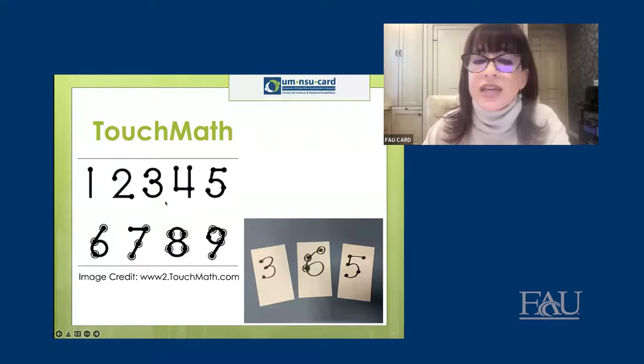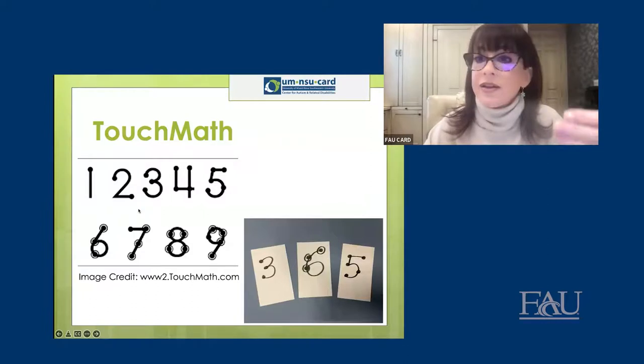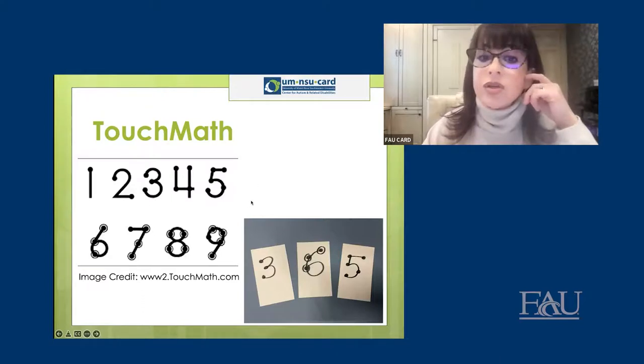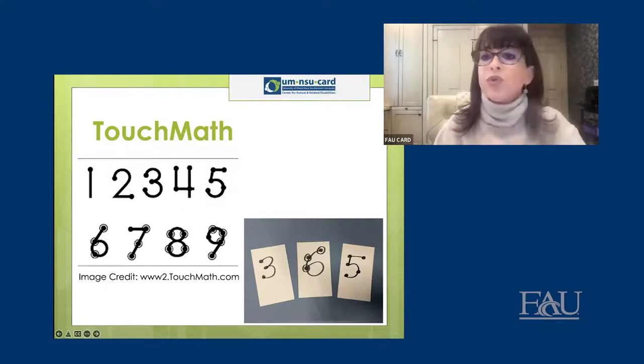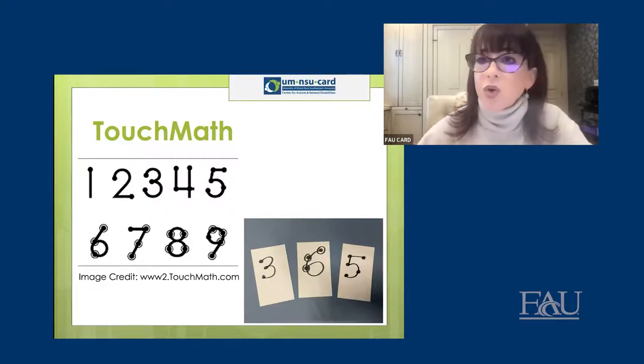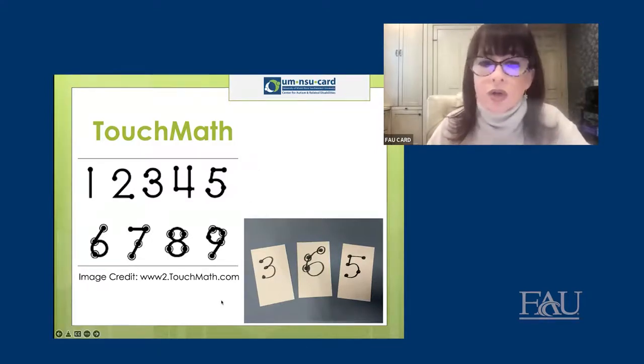Once we teach these touch points, we can teach our students to add these numbers. So if we do 2 plus 3, we count the dots on the numbers. Eventually, we fade away the dots. And as we progress through the skills, it becomes more and more complex. But we're teaching the concept of counting, of the one-to-one correspondence each number represents. And it's a really effective tool.